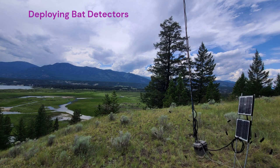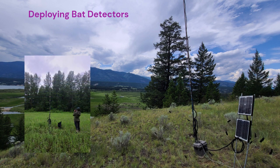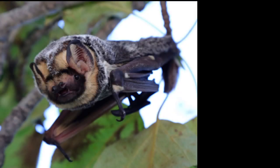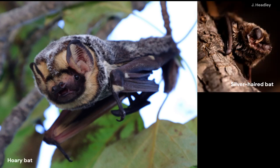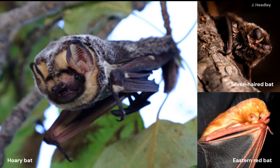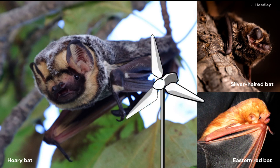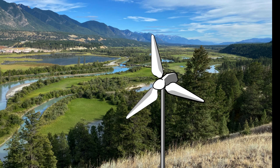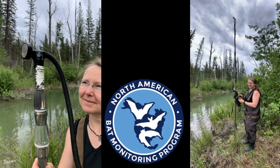First, we continued to use bat detectors in the Spillamachine and Columbia Lake areas to determine species of bat present, monitor population trends, and fill critical knowledge gaps about the three migratory bat species that we have detected in the Columbia Valley. This is hoary bat, silver-haired bat, and eastern red bat. All three species have been recently assessed as endangered by the Committee on the Status of Endangered Wildlife in Canada, or COSEWIC. As the Columbia Valley has seen wind turbine proposals in the past, it is important that we understand the potential risk that wind turbines might pose to bats in this valley.